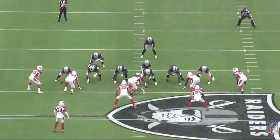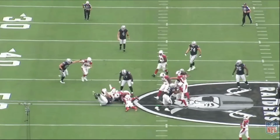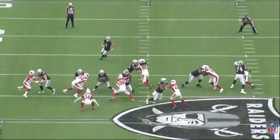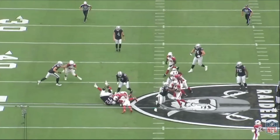I say blocking angles are super important, and this play right here is 100% designed. Like, Josh Jacobs picks up 6 yards on this play, but 4 of those first 6 yards, he's literally not touched. From the time he finally makes contact with anyone, he's already picked up 4 yards. And of course, he falls forward for 2 additional yards.